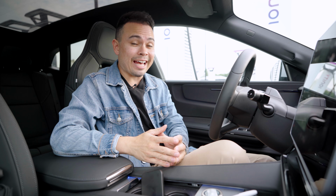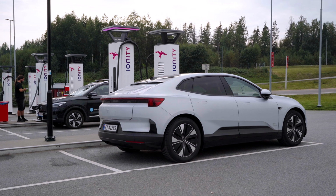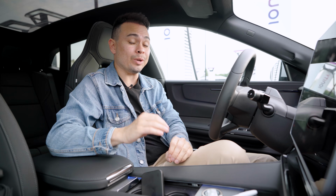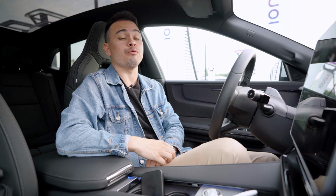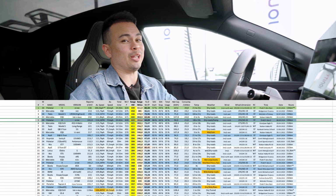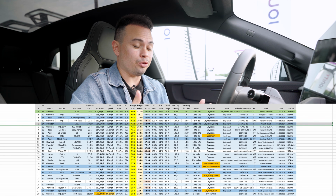Now let's take a look at the results. If we take the usable battery capacity of this Polestar 4 long-range single motor, which is 94 kilowatt hours usable, and divide that by the consumption, 21.6 kilowatt hours per 100 kilometers, and then subtract 3% for heat and charging losses, that gives us a theoretical range under today's conditions of 422 kilometers, which is 55 kilometers more than the test we did last week.